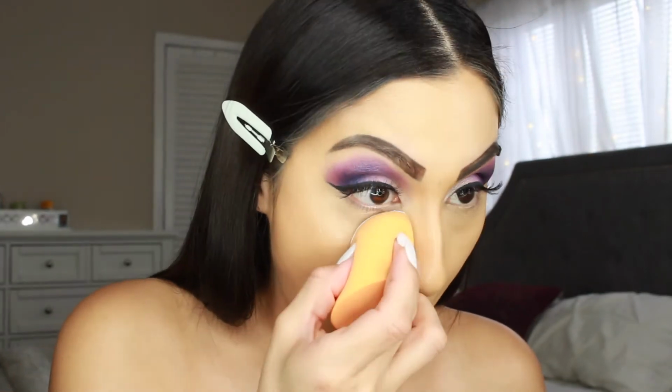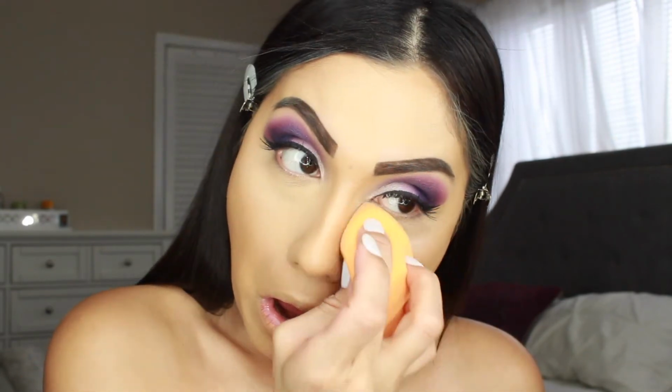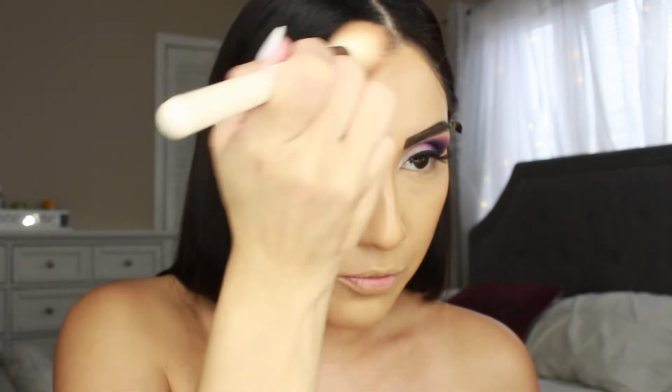and I'm going to set my under eye using my Real Techniques sponge. For bronzer, I'm going to be grabbing my Cover FX bronzer. This is the Monochromatic Bronzer Duo Matte and Shimmer in the Sunkissed Bronze. And I'm going to be using my ColourPop F21 brush and just setting the outer perimeter of the face.